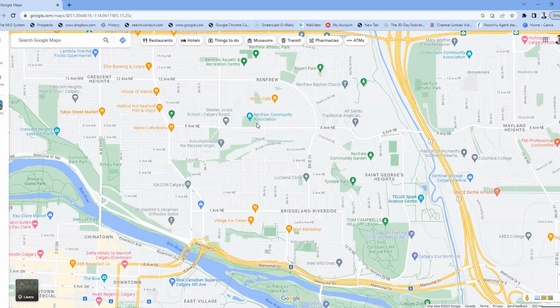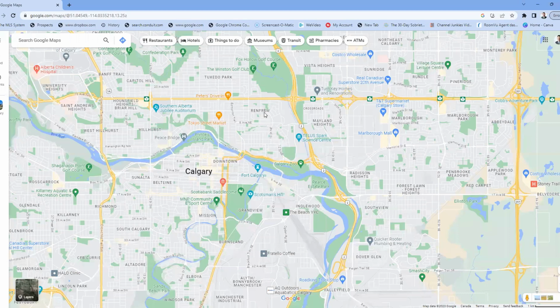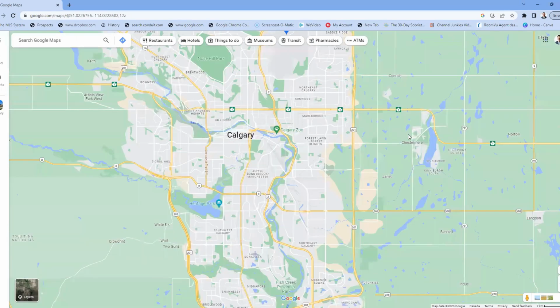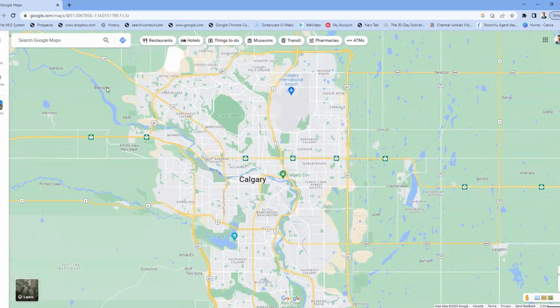Being so central, because I live in Renfrew, I'm able to get just about everywhere I need to go in the city within probably 35 minutes or so. So I like it for that reason. And it's a good base for me to get to some of those bedroom communities too. Chestermere over here, down south is Okotoks, up north is Airdrie. And then there's Cochrane, which is just out the 1A here as well. So that's the map. That's where Renfrew is located. Let's keep going here.